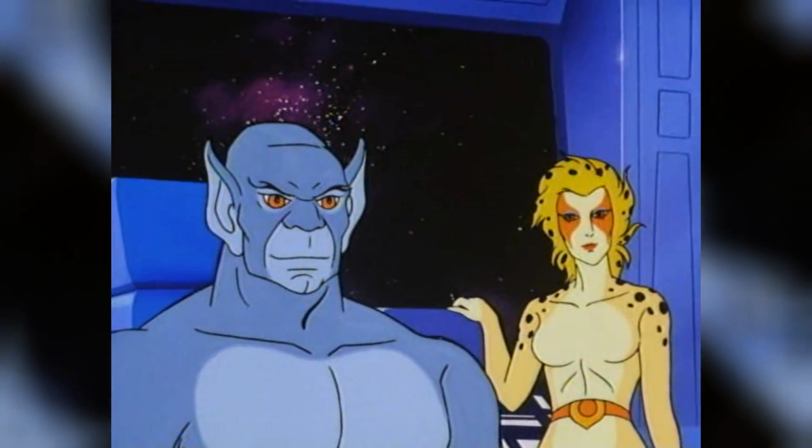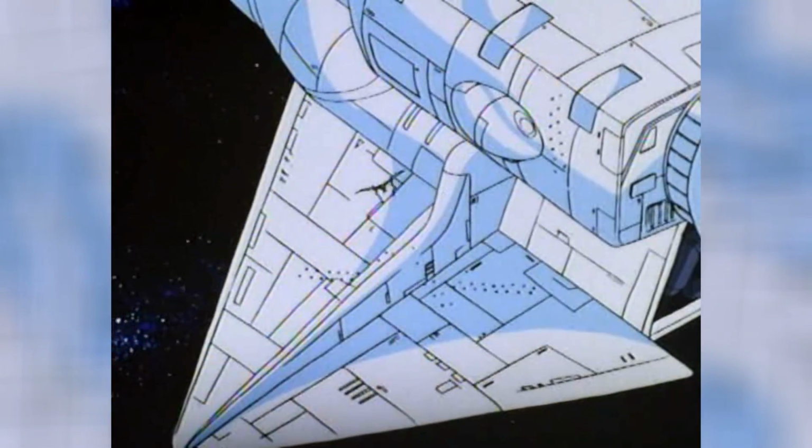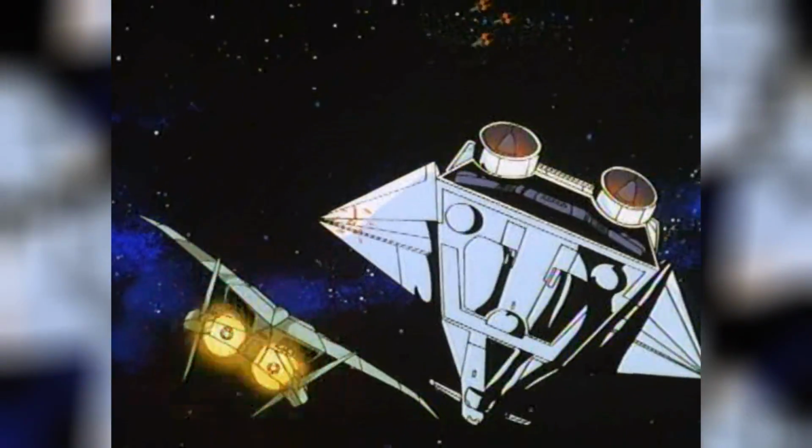Given its importance in the ThunderCats story arc, the movie must incorporate some flashbacks to the technologically advanced world of Thundera in its prime and even in its destruction.